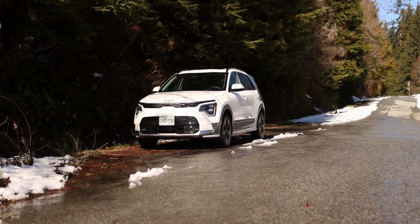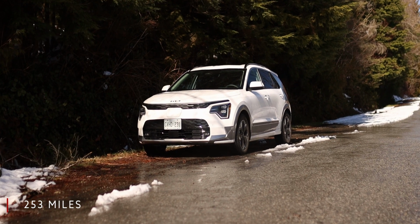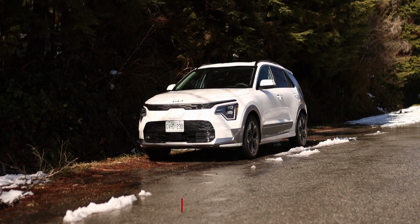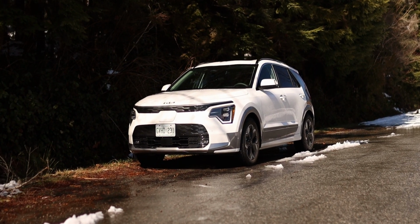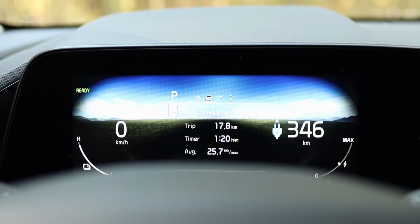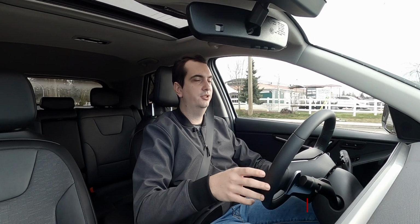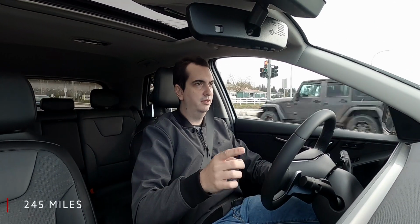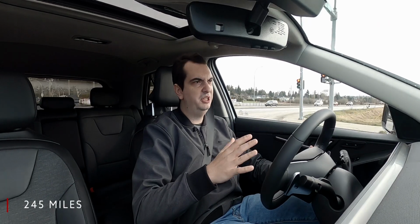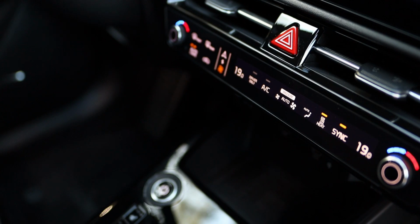The claimed electric driving range is 407 kilometers, but right now it is early March, and as you can see from the footage, we still do have some snow here in Vancouver. So the trip computer is estimating that the 100% fully charged electric driving range is 395 kilometers. But that does drop by about 30-ish kilometers if you decide to use the heater for cabin heating.